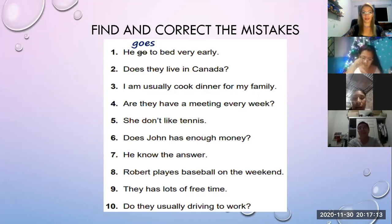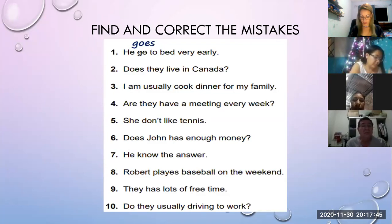I am usually cooks dinner for my family. Uh-huh, okay, that is the sentence. Así es como dice aquí, I am usually cook dinner for my family. ¿A dónde está el error? Yo le puse la S en el verbo cook. No sé. Okay, a different answer. ¿Alguien tiene algo diferente? Yo no estoy muy seguro, pero lo que le encontré es que es I am cook usually dinner for my family. Usually va después del cook.